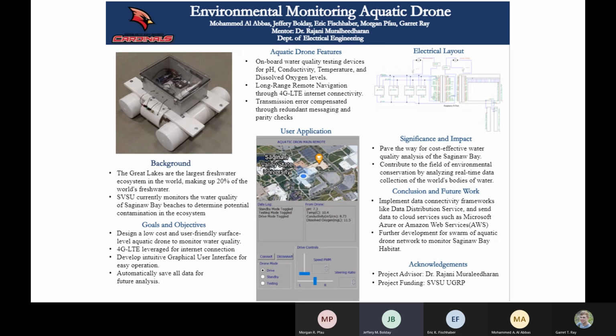The significance and impact of the project is to provide a cost-effective water quality analysis of the Saginaw Bay and to contribute to the field of environmental conservation by analyzing data collection to expand to all the world's bodies of water.